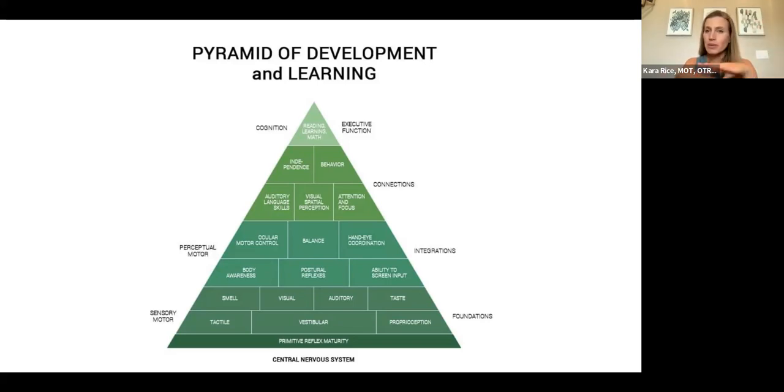So if we don't build that base foundation, which is the same for every child because we all went through the same reflexes, although some kids might have different ones retained, then there's going to be gaps in this pyramid somewhere. And this is where kids can look different. One child might have poor balance and poor visual motor control, while another just has really bad reading skills. Another doesn't have good body awareness. So all of their symptoms look different, but the root cause remains the same, that the central nervous system, the brainstem area, is not fully developed.